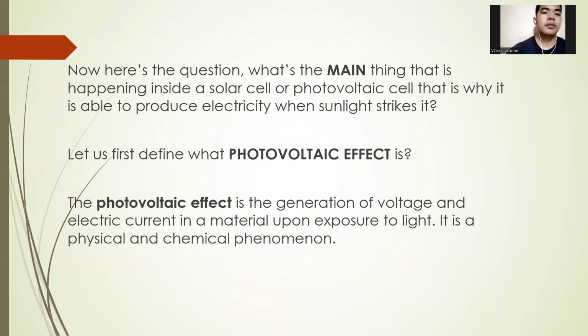Now, here's the question. What's the main thing that is happening inside a solar cell or a photovoltaic cell that is why it is able to produce electricity when sunlight strikes? Let us first define what the photovoltaic effect is. The photovoltaic effect is the generation of voltage and electric current in a material upon exposure to light. It is a physical and chemical phenomenon. So yung photovoltaic effect daw is yung generation of voltage and electric current upon exposure to light.